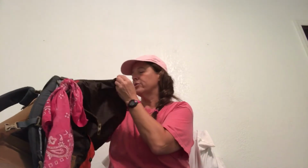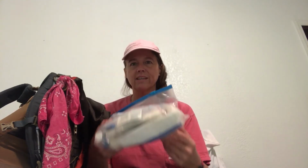Organization is very important on the trail. This is my toiletry kit and also first aid kit and all that kind of stuff. I've kind of used everything in here. It looks like a lot, but it's not. What's been my favorite is the NyQuil at nighttime. Sometimes I really need to just go to sleep and stop. So I've been using NyQuil.